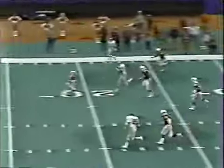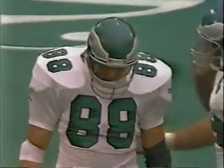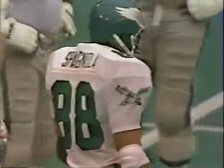Play action. Jaworski, a strike inside the 20-yard line. Spagnola made the catch. They're going to spot it at the 17, and a good throw by Jaworski, who's having some trouble getting the spiral on the football because of his bad elbow.